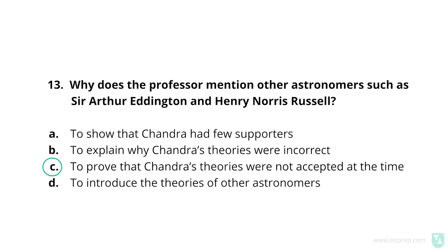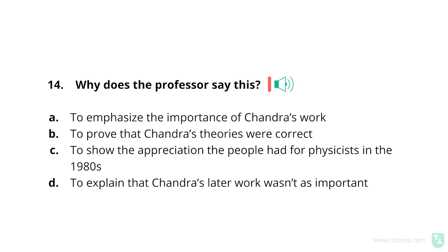Why does the professor say this? In 1983, he received the Nobel Prize in Physics for this early work.